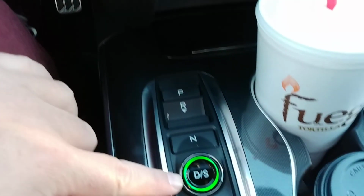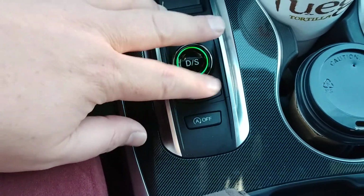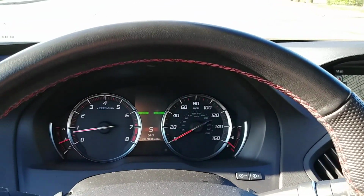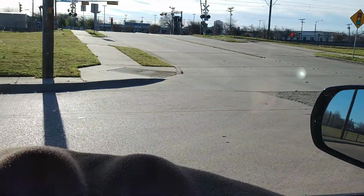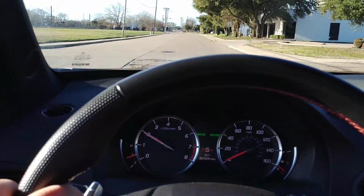Although I would have preferred this to be a red ring or something when I'm in sport mode, just so I can kind of see it out of the corner of my eye rather than have to take my eyes off the road and look down. But what we'll do is, let me make sure the coast is clear. Yep. All right, so foot's on the brake and go.